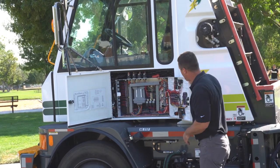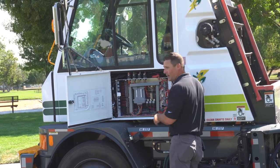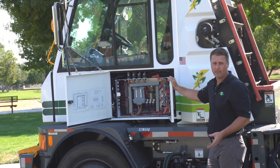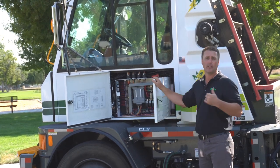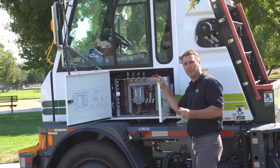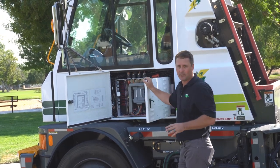Now inside the electrical box, a couple of things I'd like to point out: you're going to notice that all the wiring is color-coded, and all the wiring is hot stamped every 12 inches with a number and function. We don't do any splicing in between components in the electrical system on the machine. Everything on here, all the wiring connectors, are crimped and soldered and protected from water. It's a very, very clean system.